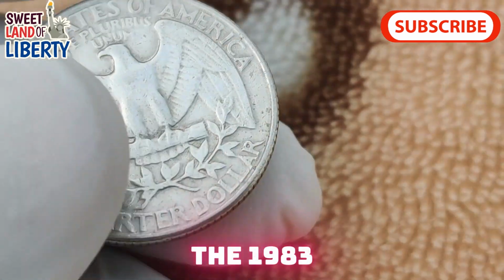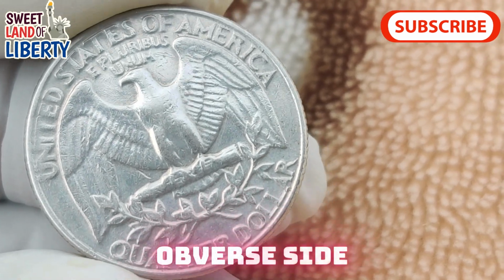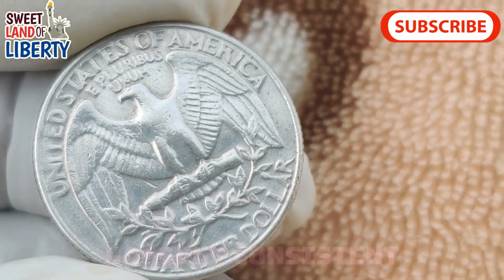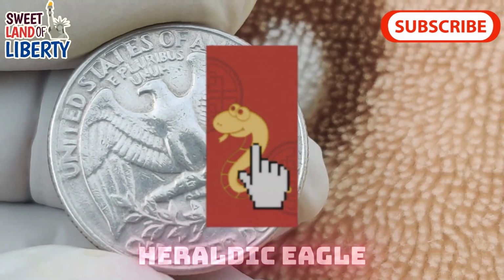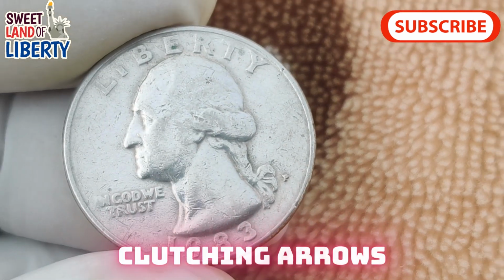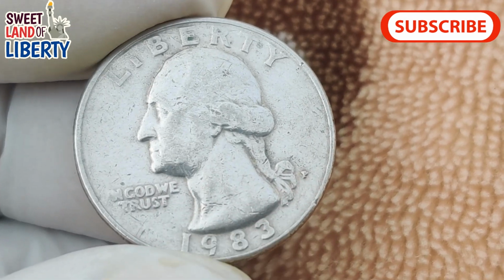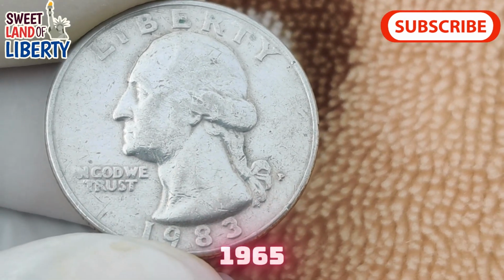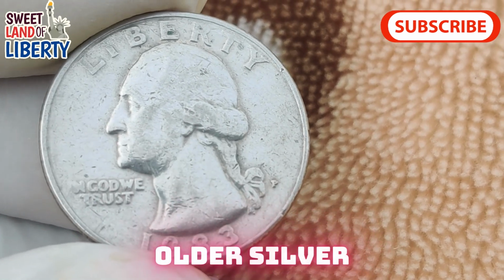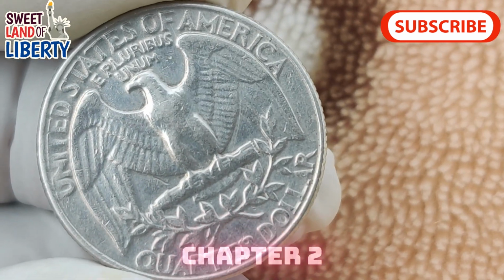The 1983 P quarter features the classic profile of George Washington on the obverse side, a design that has remained largely consistent over the decades. On the reverse side is the heraldic eagle with outstretched wings clutching arrows and olive branches, a symbol of strength and peace. The coin's copper nickel-clad composition had been in place since 1965, replacing the older silver quarters, ensuring durability for daily use.